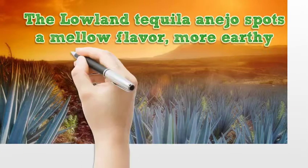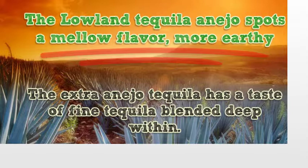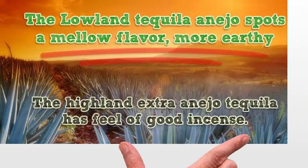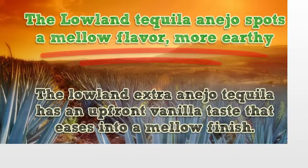The Lowland Tequila Anejo sports a mellow flavor, more earthy. The Extra Anejo Tequila has a taste of fine tequila blended deep within. The Highland Extra Anejo Tequila has a feel of good incense. The Lowland Extra Anejo Tequila has an upfront vanilla taste that eases into a mellow finish.